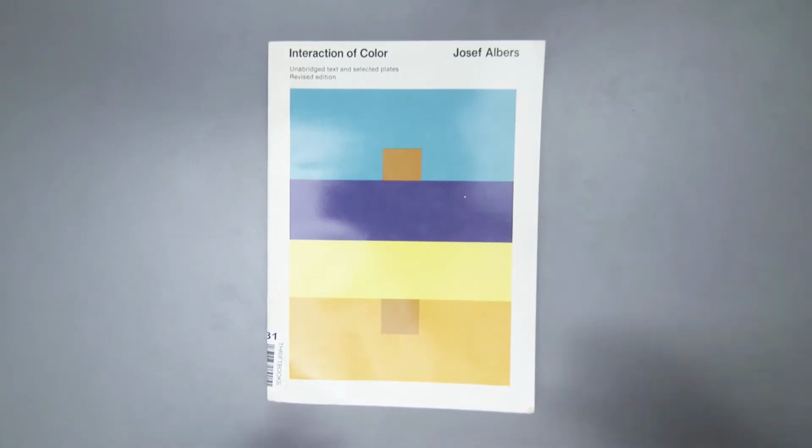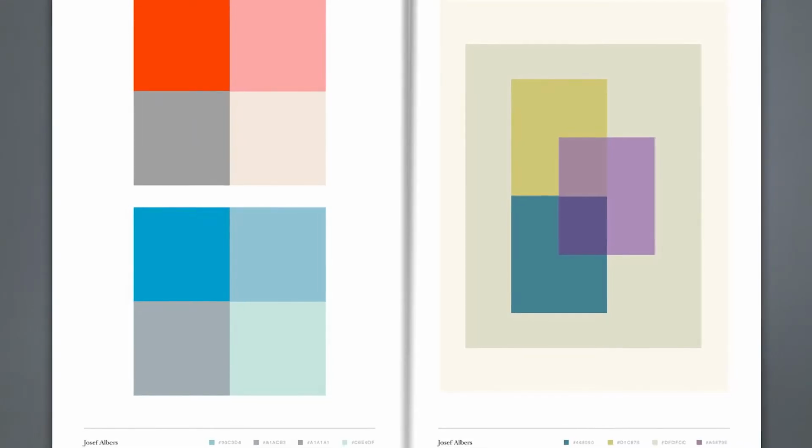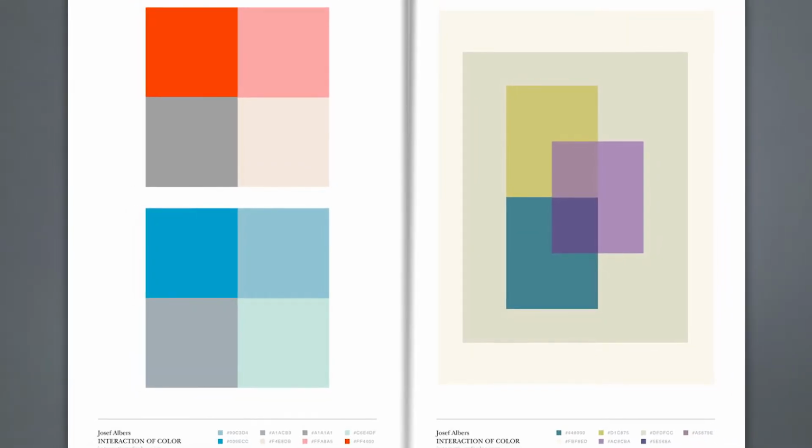I did read a quote years ago from Joseph Albers, the Bauhaus teacher who wrote books about colour, and he said colour is the most relative medium. He meant that in a kind of technical sense from colour. When we place colours next to each other, they become different colours. We don't really realise that.